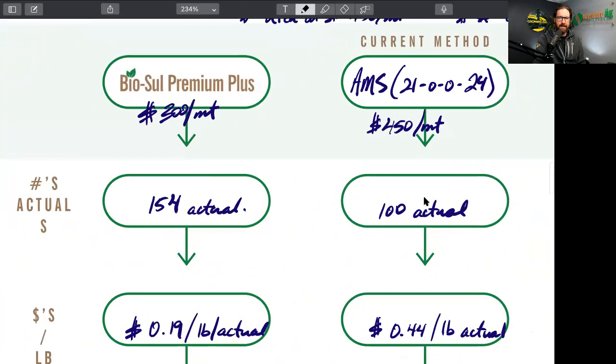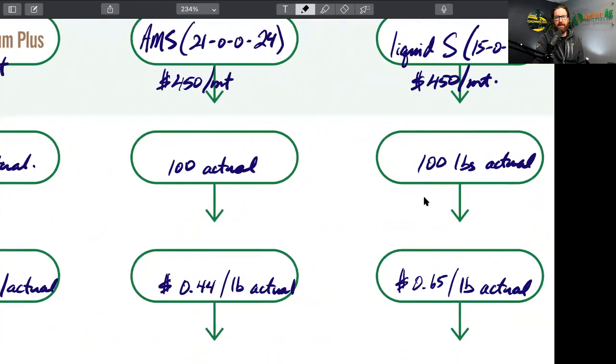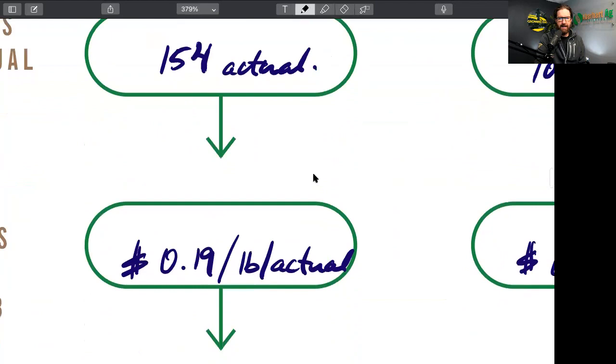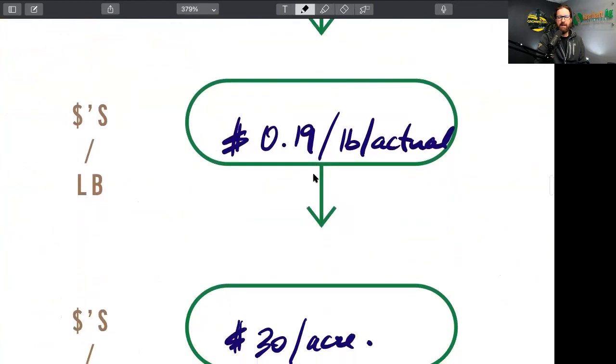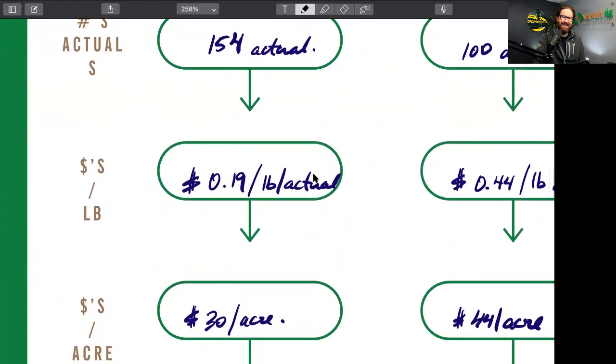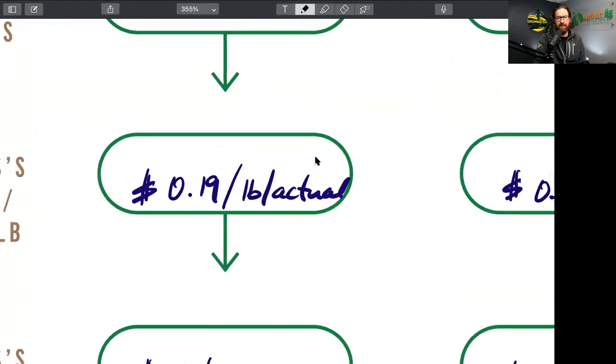If you use lower rates and you put it in the seed row, you're going to have disappointing results. And hence, I think a lot of that got elemental a bad name where people didn't really know how to use it, right rate, right place, all that good stuff. So what is the dollars per pound of Bio-Sul? It is less than 20 cents a pound at $300 a ton.